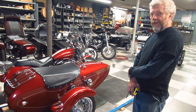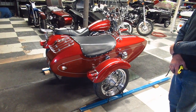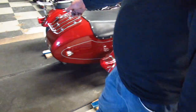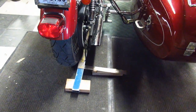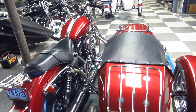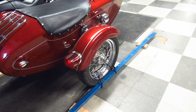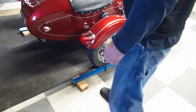All right, Gary is going to show us how to align the sidecar to the bike, right? Correct. Okay, let's see what you got to do here. Gary, what I like to do is put a straight edge on the motorcycle rear tire. It's a 6-foot long straight edge. I see it. And we have a 6-foot long straight edge on the sidecar wheel. And I like to bungee cord them on so I don't have them moving around. Good idea. Doesn't scratch anything.